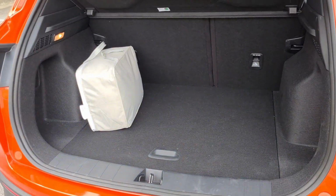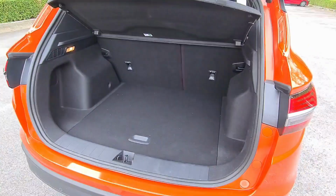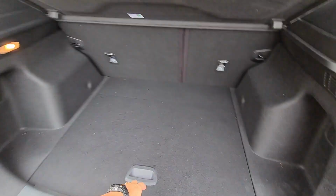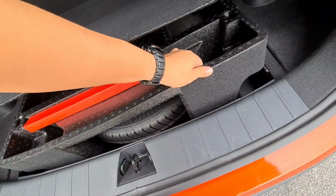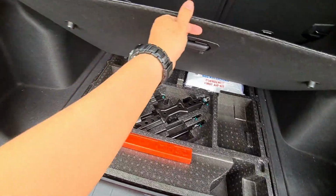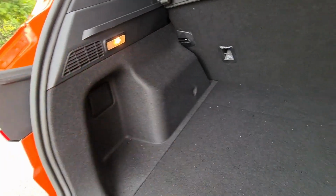Alright, so inside here, well, somebody left the car cover here. The boot is of a very modest size, but I think you can still fit 2 suitcases here. Underneath here, hidden compartment, and I think below, do they have a spare tire? Yep, there's a spare tire down there. It's a temporary spare tire, but underneath here you have these compartments as well to stow away other items. Nothing hidden behind here. You've got the boot light here.